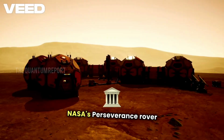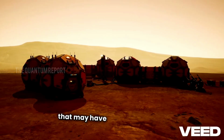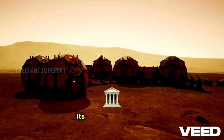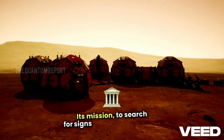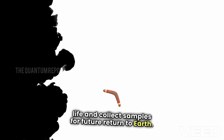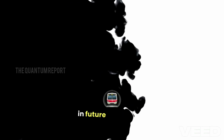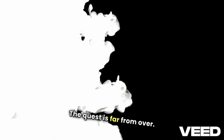NASA's Perseverance rover is exploring an ancient river delta in Jezero crater, a location that may have once been a lake. Its mission? To search for signs of ancient microbial life and collect samples for future return to Earth. Meanwhile, missions like ESA's Rosalind Franklin rover and future orbiters will probe deeper underground for evidence of liquid water. The quest is far from over.